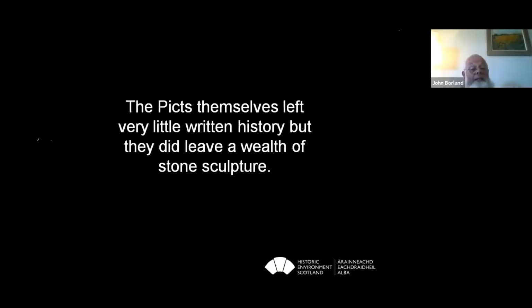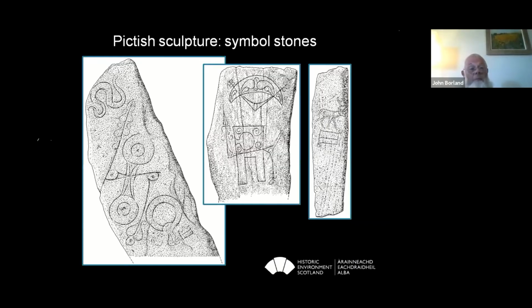The Picts themselves, as I said, left very little written evidence, but we do have this wealth of sculpture. And probably what is most iconic about them would be their symbol stones. Graphic publicity at their best. They are beautiful works of art. They tend to be labelled as enigmatic, and then because of that, the enigma ends up becoming attached to the Picts themselves.